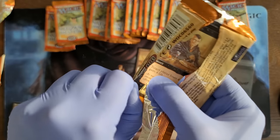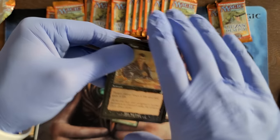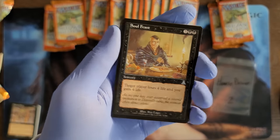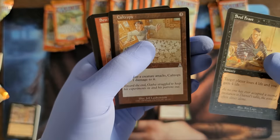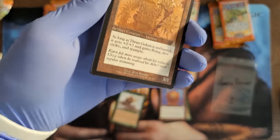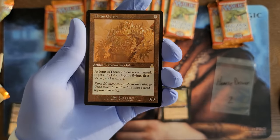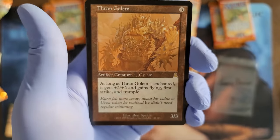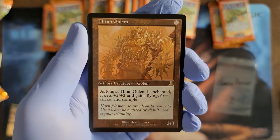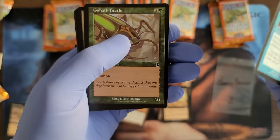That card was bad back in the day. I want you guys to know, not many people played Metalworker. It was like crap. I remember I pulled a foil of that, never used it, threw it in the binder and left it there. Caltrops. Soaking Salt. Thrawn Golem. Sorry, couldn't have the crazy luck on the next one. As long as Thrawn Golem is enchanted, it gets plus 2 plus 2 and gains flying, first strike and trample. That's a nice little perk. Nice Metalworker, nice Golem here.